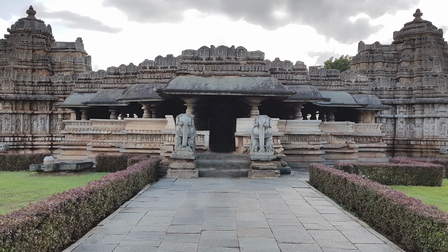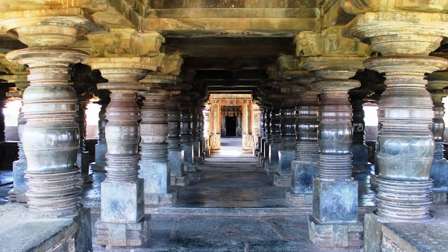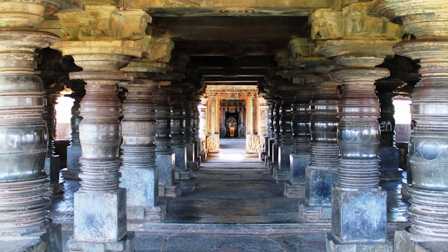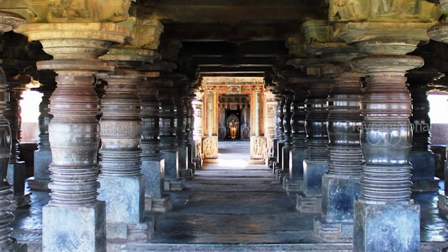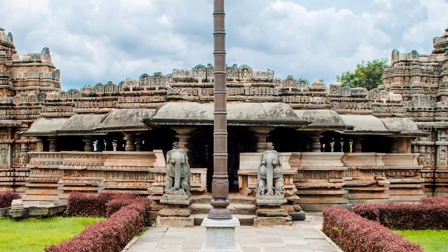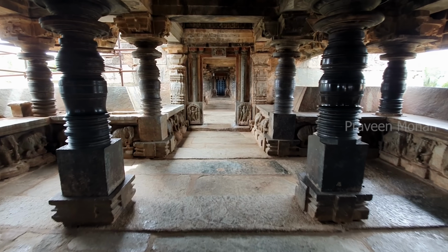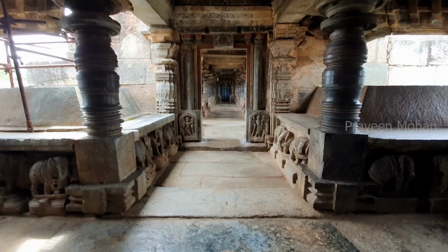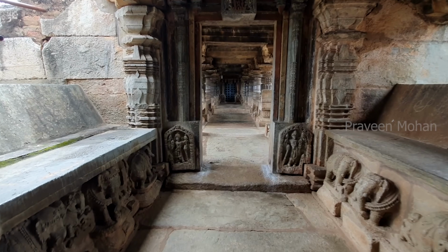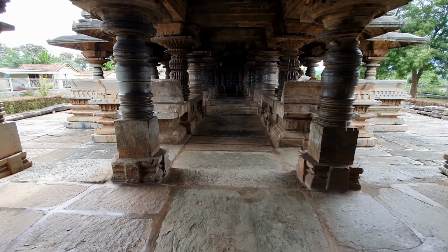From the main entrance, you can actually see the innermost chamber and even the idol inside. It is designed in one straight line. The only thing that's planted in between is this flag post. There are actually 7 doorways in between, and all 7 of them are designed in one straight line. They're aligned perfectly. Why was such an architecture needed?